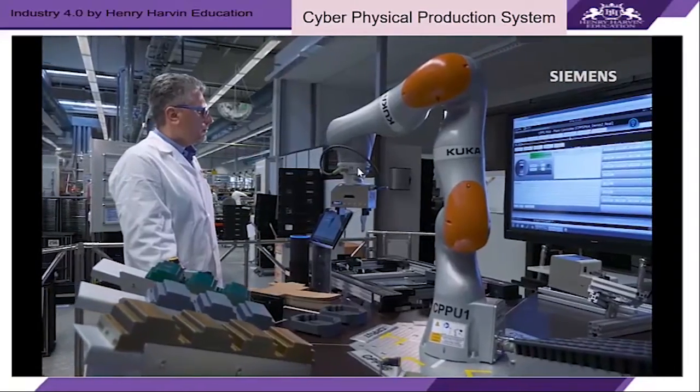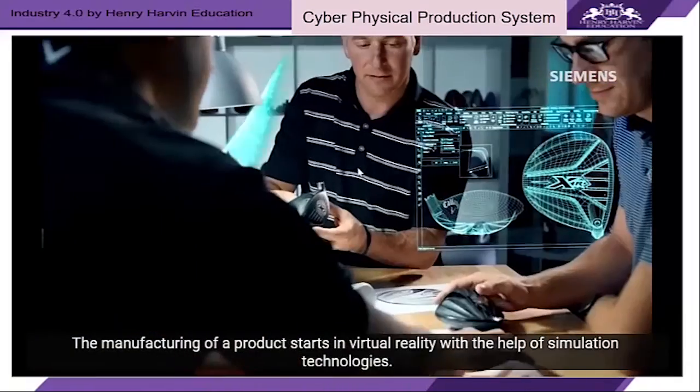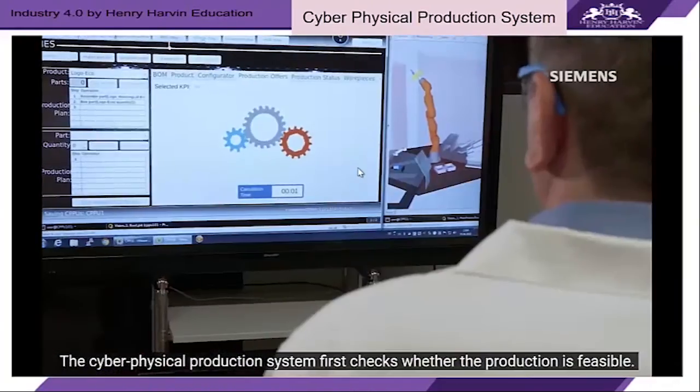Alexa, trigger product logo echo. Checking if we can produce it. The manufacturing of a product starts in virtual reality with the help of simulation technologies. The Cyber-Physical Production System first checks whether the production is feasible.